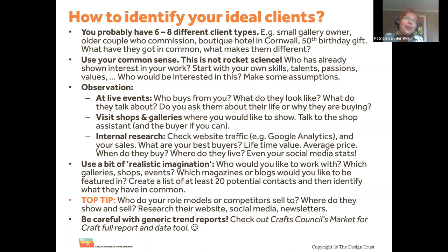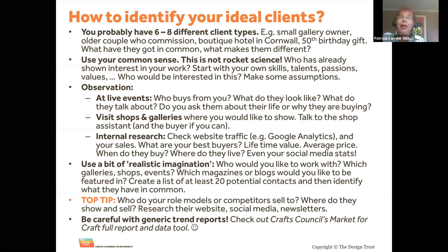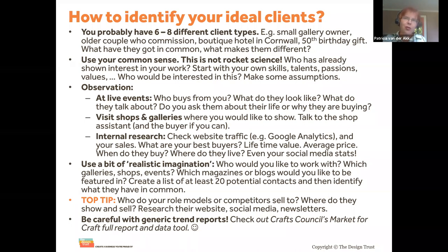Another great way of identifying your ideal clients is observation. And of course, it's a little bit hard in the moment around doing events, because many live events are still not happening during the pandemic. But when you're doing live events, when you're face to face with your clients, look at who they are. Back to the basics like gender, age and things like that. But maybe also have a conversation with your clients when you are doing these events. Find out a little bit more about them. Be a bit more nosy, I would say.